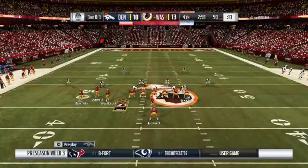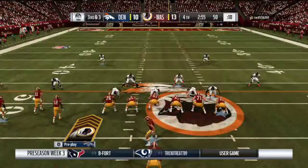All right, now, lucky 56. Lucky 56. Gone, gone. Gone, gone.